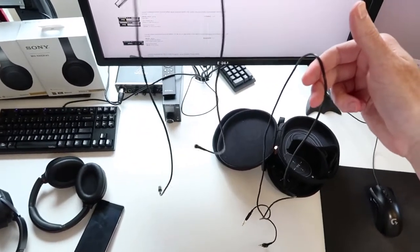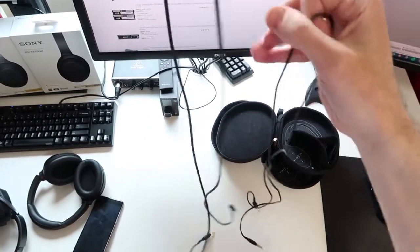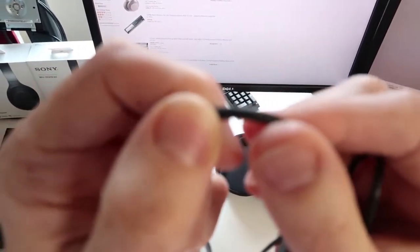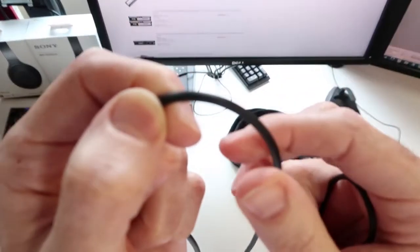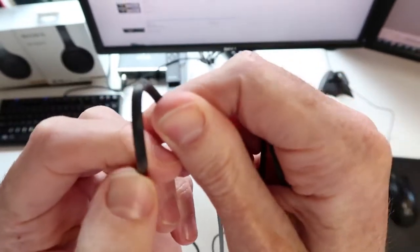Beautiful. No kink. Got its own weight to it that just holds it lovely. It's not braided. It's got a sort of slight plastic patterning. Hopefully we can get a focus on that. No, totally struggling. Really struggling. Focusing on a screen behind. Come on. Hopefully you can just see that.